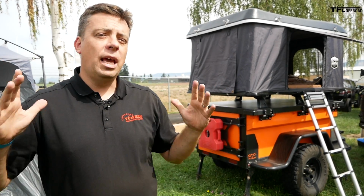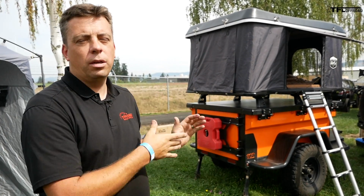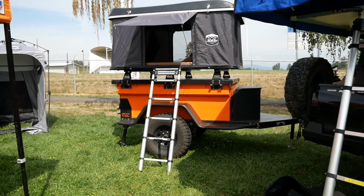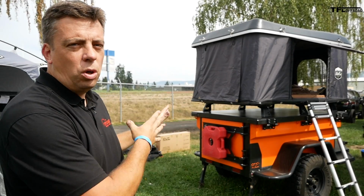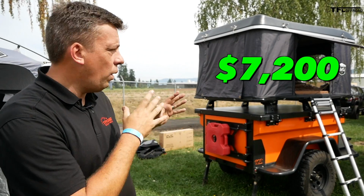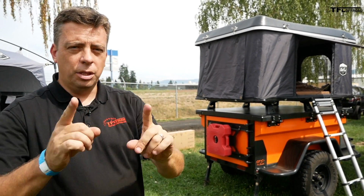As far as off-road camping trailers are concerned, this is kind of where it starts. This is a trailer from CVT, which is pretty small, pretty lightweight, and also relatively affordable when you look at the pricing across the board. Just over 7,000 bucks for this particular one, about 1,100 pounds for the weight, and it has a few cargo features that I'm going to show you right now.